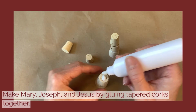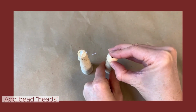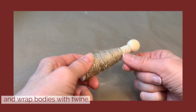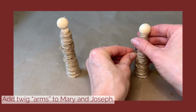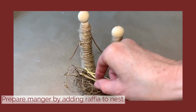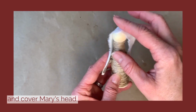Make Mary, Joseph, and Jesus by gluing tapered corks together. Add bead heads. And wrap bodies with twine. Secure with glue. Add twig arms to Mary and Joseph. Prepare manger by adding raffia to nest. Wrap Jesus in scrap fabric and cover Mary's head.